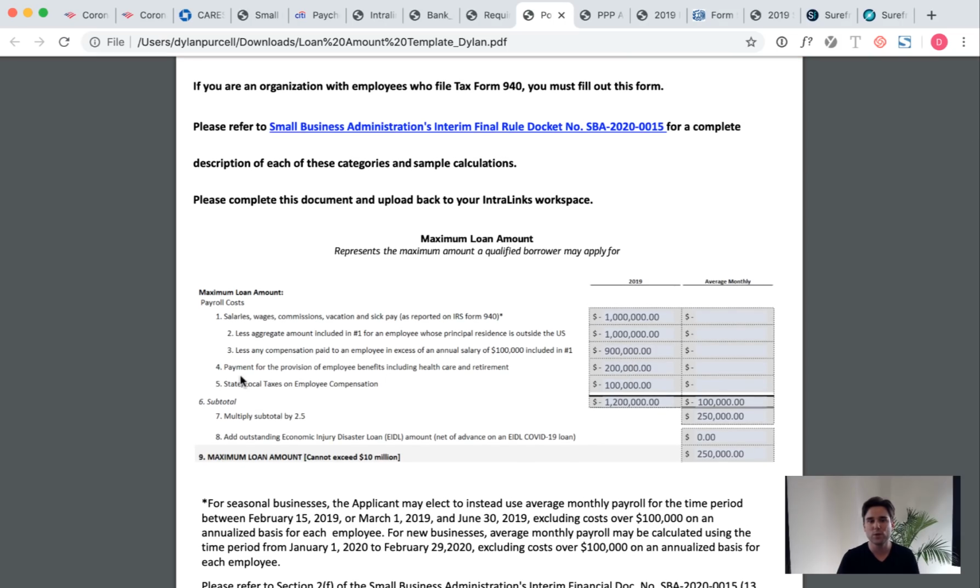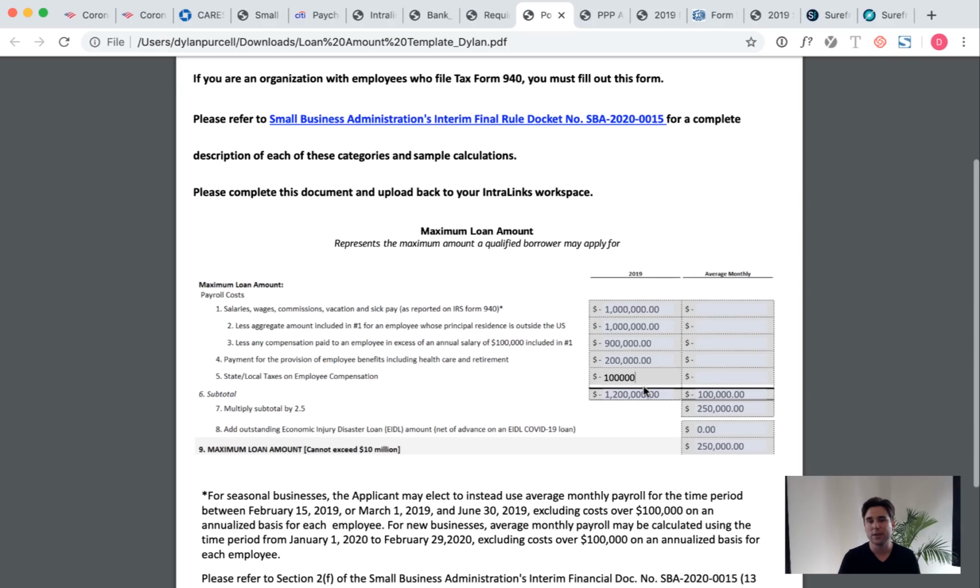Next question, question 4, payment for the provision of an employee benefits, including healthcare and retirement. This is a bit more of a complicated number to come up with because you could have a variety of retirement structures, including 401k, also healthcare structures. So you're going to need to reference a few forms for yourself to find this number, or just ask your accountant. Let's say for easy math, that comes out to $200,000. Then you're including state or local taxes on employee compensation. Let's say in our case, it's $100,000.